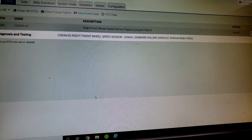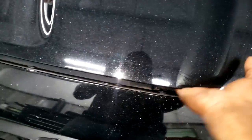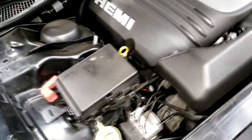All right, so guys, let me take another break. Let's go over to the car and take a look around. All right, guys, first thing first. Hey, y'all see that? What a beauty. All right, yes, 5.7 V8 Hemi engine.